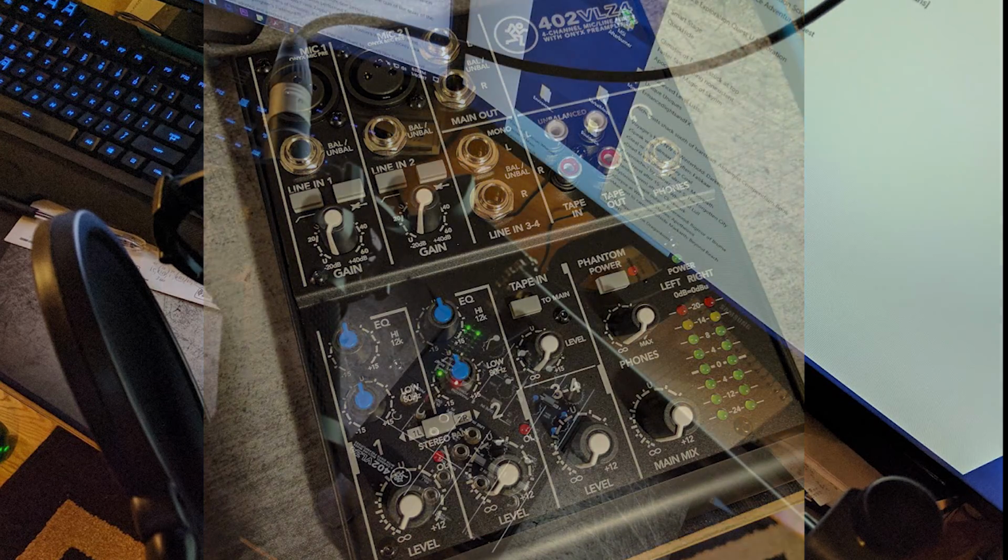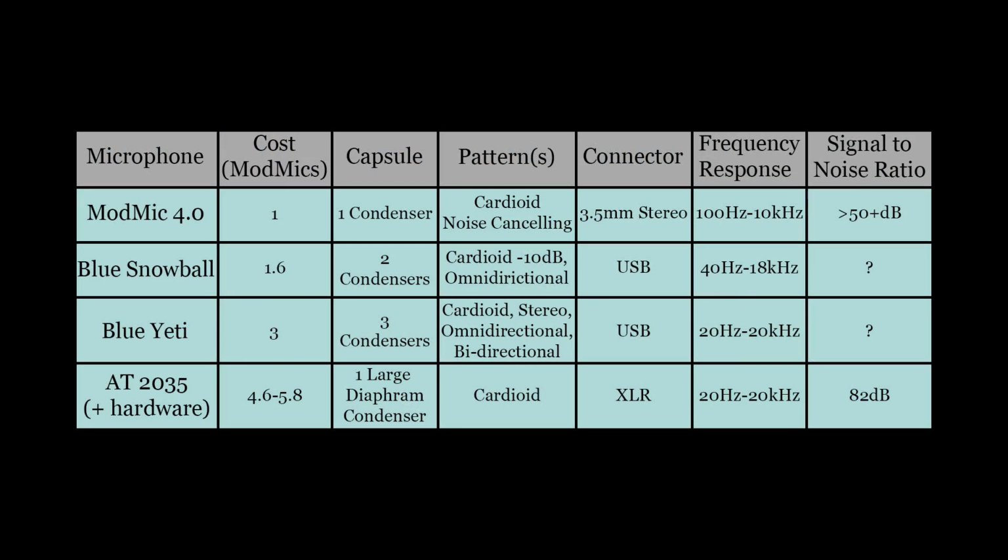The Scarlett 2i2 does output to USB, so if that is a must for you, then it's not a bad option. Ranking the cost for these, with the ModMic as the standard, the ModMic would be 1 ModMic, the Blue Snowball is 1.6 ModMics, the Blue Yeti is 3 ModMics, and the Audio-Technica 2035 is 4.6 to 5.8 ModMics. The 2035 is more expensive than the Yeti, even before you get something to give it power and convert the output. This narration was recorded on the Audio-Technica 2035.